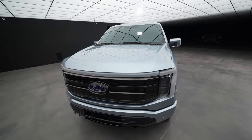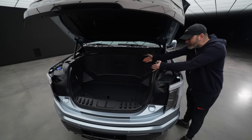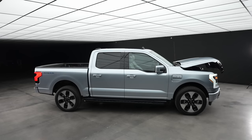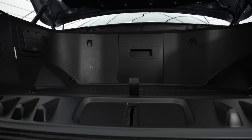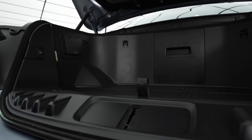So here is something that you've never seen on a truck before. Look at the size of this thing. This is beyond a frunk. It's a full-out trunk that happens to be in the front, and it has utility inside of there that no other frunk that I've seen has had, because it's coming from the perspective of utility. It's coming from the perspective of a truck.